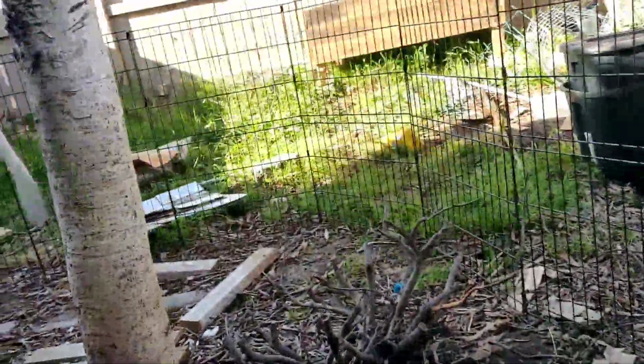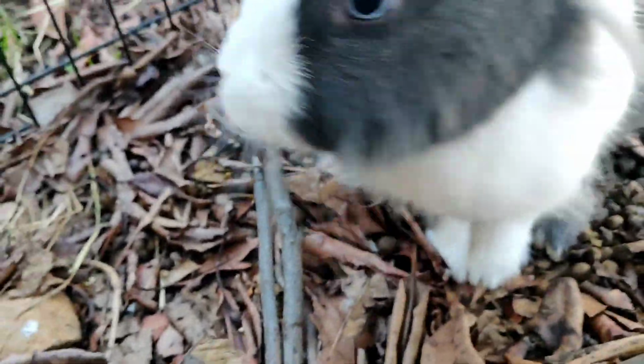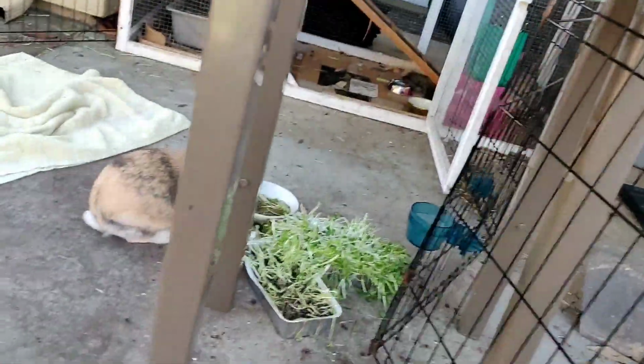Now let's see Daisy. Female. Oh, not eating right now. Eyesight good. Hearing good. Oh, they're extra soft today. What's soft now?